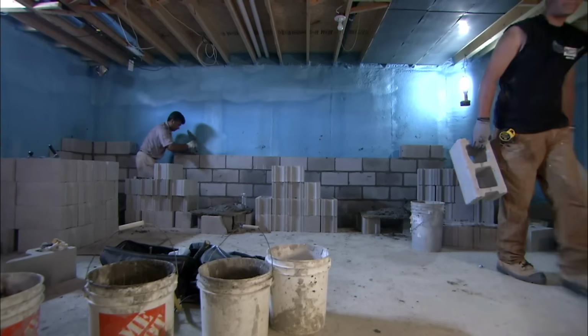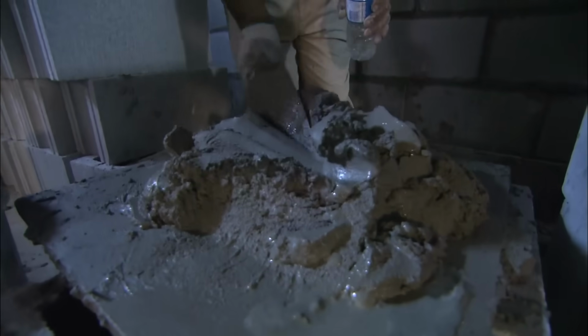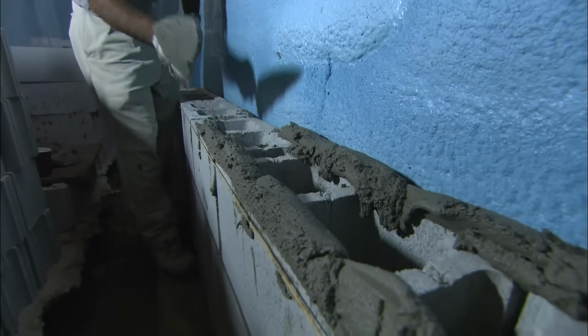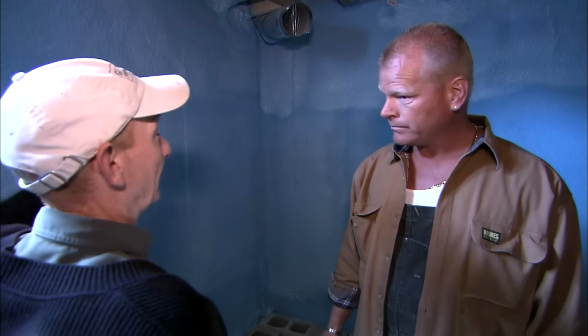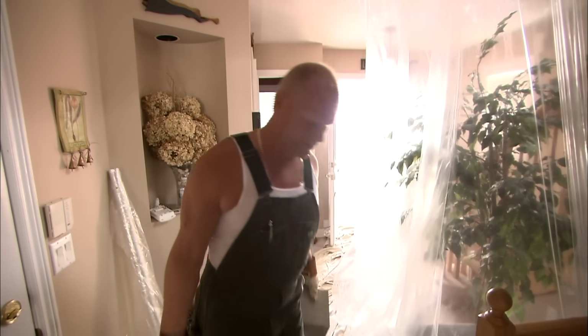So today we're going to put up 4 rows if we can, because we're going 4 at a time. That's what we're shooting for. So we should be able to get up about 3.5, 4 feet with a new block today. And then tomorrow we can continue on up.